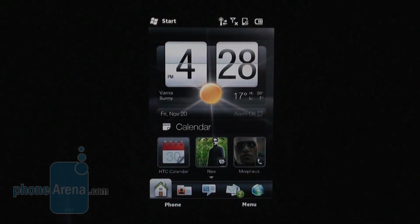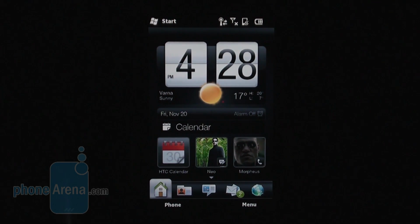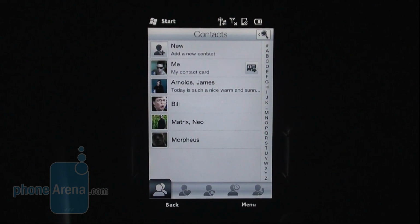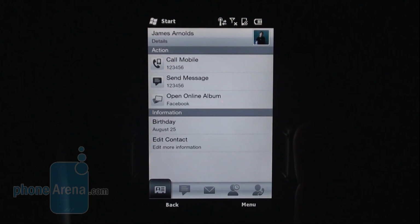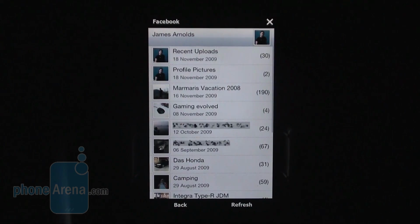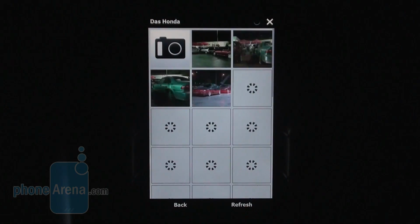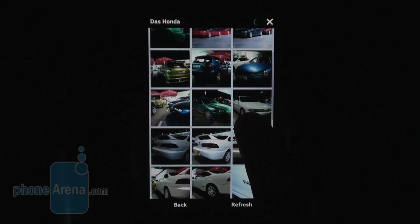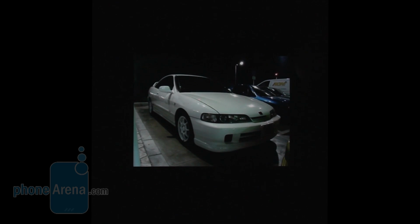Now, let's take a closer look at the refreshed personalized interface and the added integration of social networking functionality. First off, you can now link your contacts with their Facebook profiles and get their corresponding pictures and information like birthdays, status updates, etc. It is a good thing that unlike Sense on Android devices, you can link all your contacts simultaneously, provided names are identical. Moreover, you can browse the Facebook albums of your online buddies directly from the phone contacts.